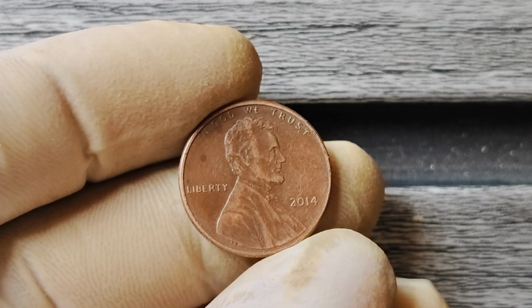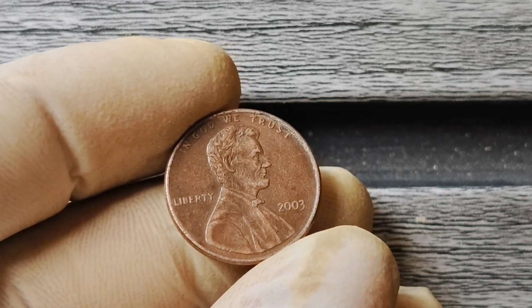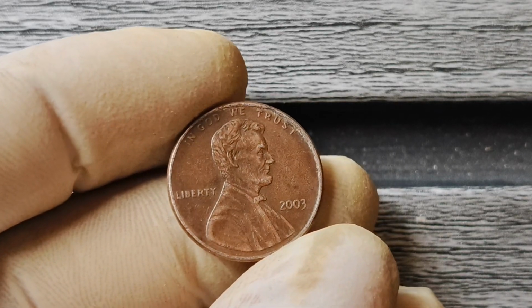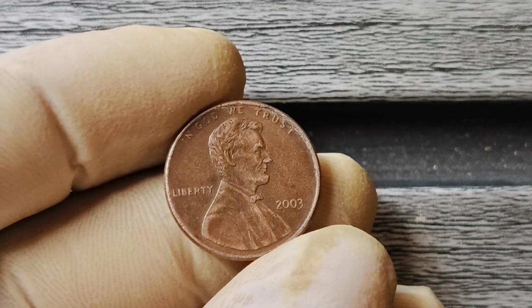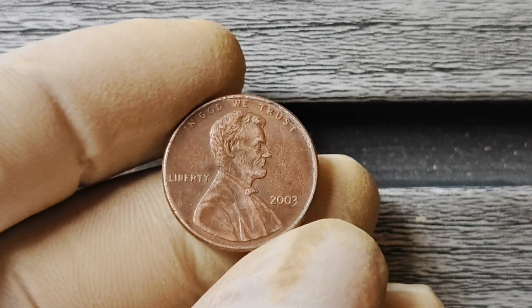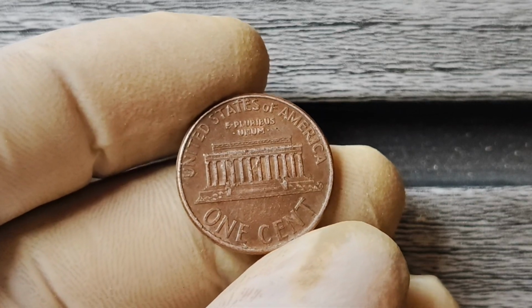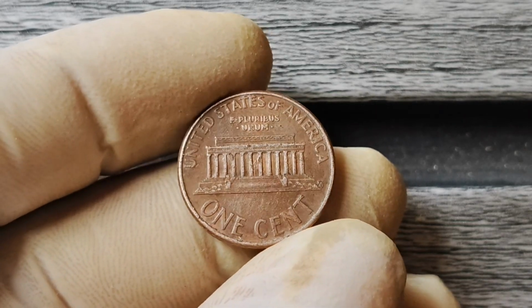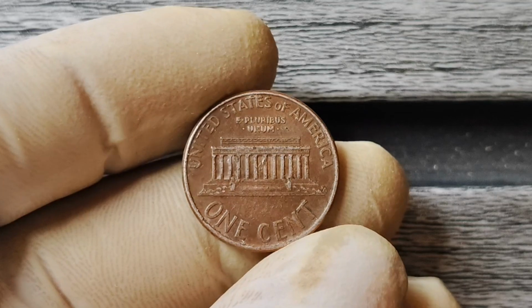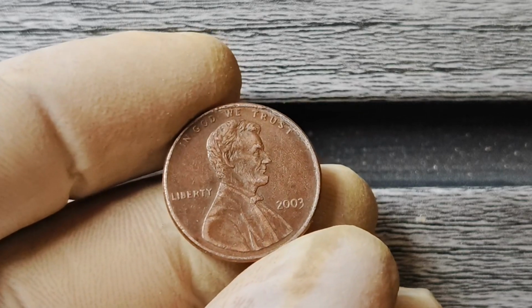Let's talk treasure hunting. Alright, picture this. You're digging through your couch cushions, hoping to find some spare change for a snack. You find a penny. You think, meh, just 1 cent. But what if I told you that penny, yes, that little brown coin, could be worth $1.4 million? Yeah, that's right. A single 2003 no-mint mark Abraham Lincoln penny could change your life. Sounds crazy, right? But trust me, you're gonna want to check your pocket change after this video.